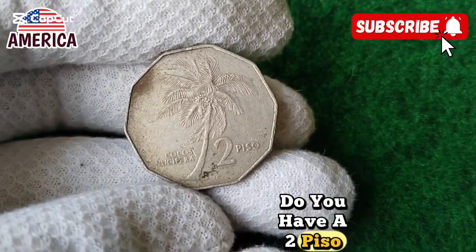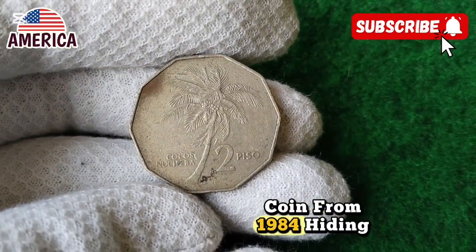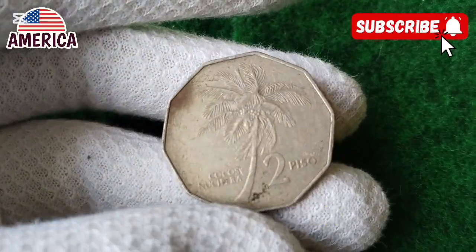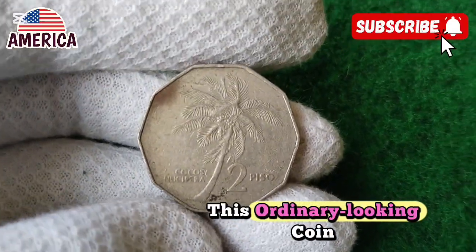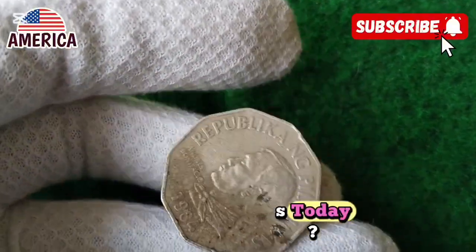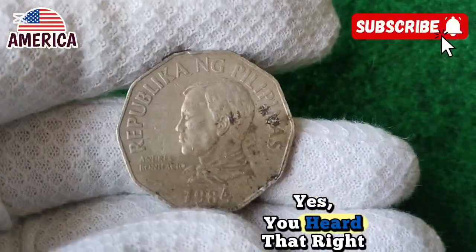Do you have a 2 Piso coin from 1980 for hiding somewhere in your drawers or coin jars? What if I told you that this ordinary-looking coin might be worth up to 90,000 US dollars today? Yes, you heard that right.